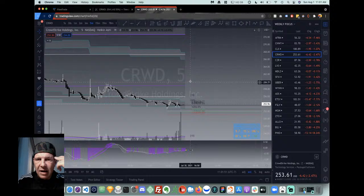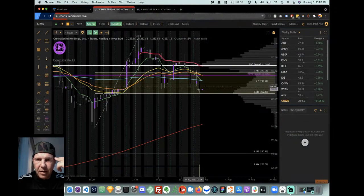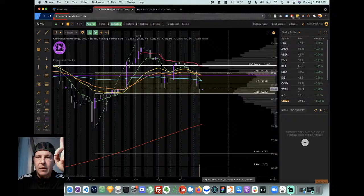So the move would be from 254 to 260 area, right? We get above 260, then we can test 266. So the move would be support off of the 618, which it found on Friday. We potentially come and test this level one more time, this 250 level, before we go up and test 256 on our way back up to the 21-day EMA, 34-day EMA, VWAP monthly to date, so those are rolling lists from July.